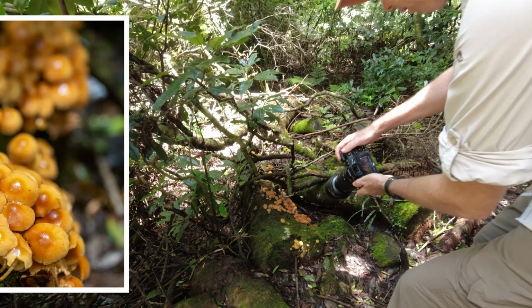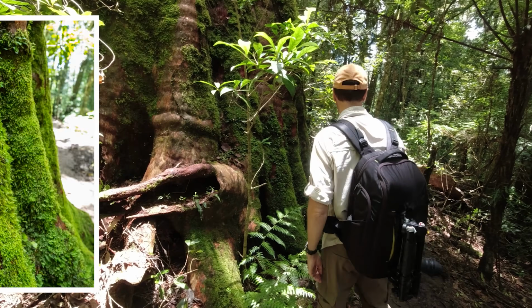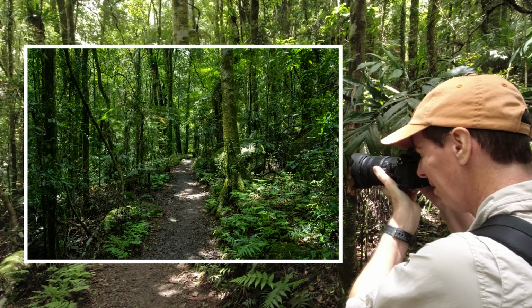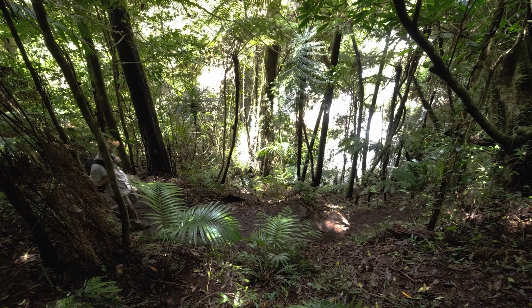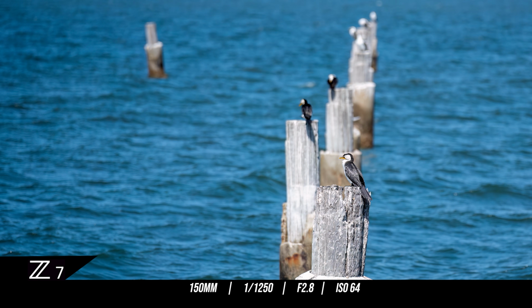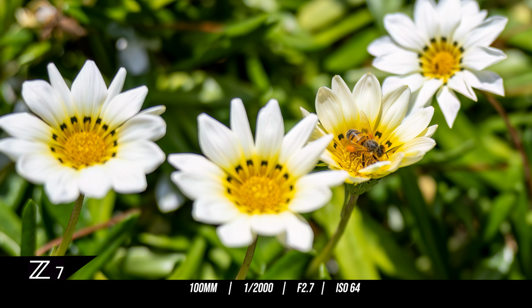If you bought the Nikon and you did want more shallow depth of field in your shots, I guess what you could do is invest in some prime lenses, but that would cost you more money and weight in your camera bag, plus the inconvenience of changing lenses. Whereas if you bought the Tamron, you'd be pretty much covered for all that shallow depth of field type shots, all the way through the focal length of 35 to 150 millimeters.